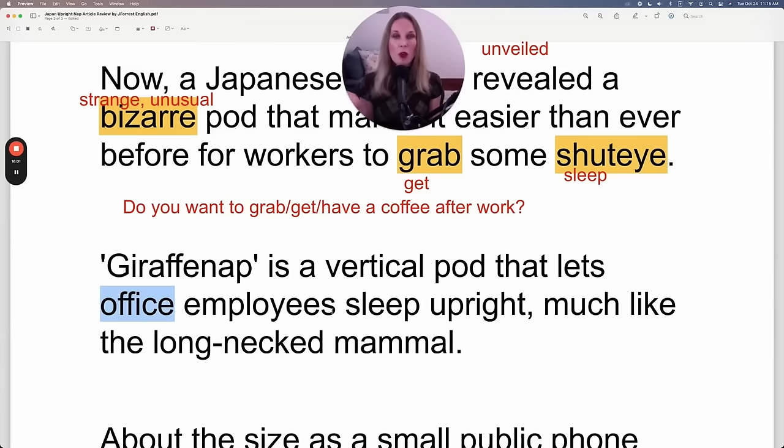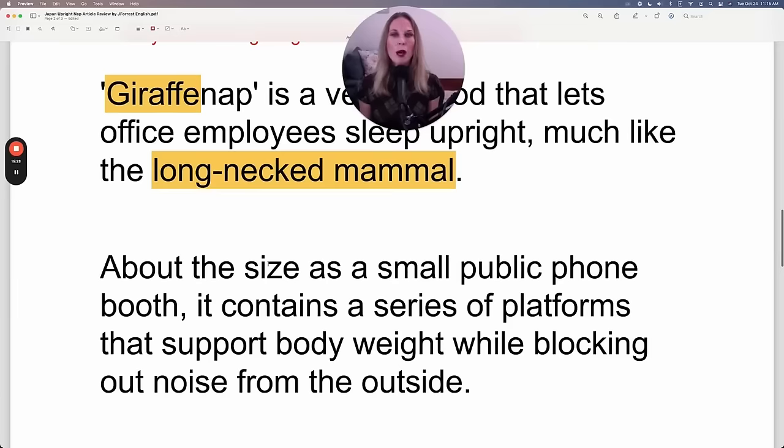So it lets office employees sleep upright, much like the long-necked mammal. The long-necked mammal, of course, they're talking about a giraffe. And that's where the name came from, because a giraffe sleeps upright. Many animals sleep upright. Not really a trait of humans, but many animals sleep upright. About the size as a small public phone booth, it contains a series of platforms.